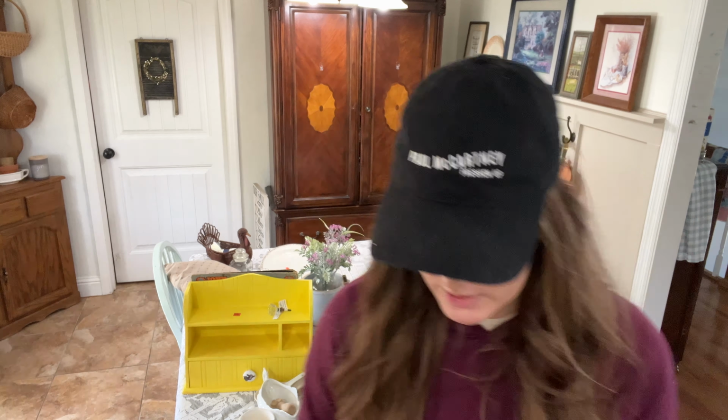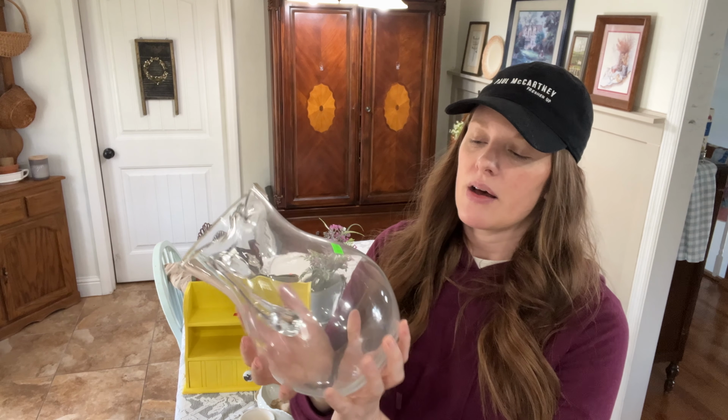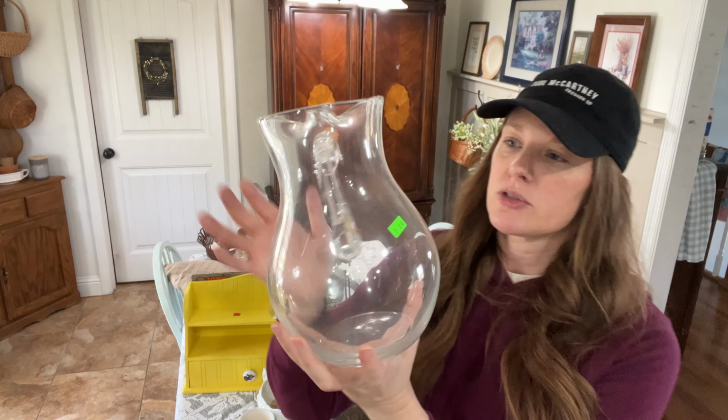For some reason, I'm having a difficult time remembering where I found this glass pitcher that I got for $1.99. I want to say it's at this thrift store, but the tag does not look the same and it doesn't really match any of the other ones either. So I'm not entirely sure where this came from, but it was only $1.99. And I just thought it was really pretty. I have a hard time finding pitchers at all that look decent. So I thought this one was really pretty, like the way that the little spout.